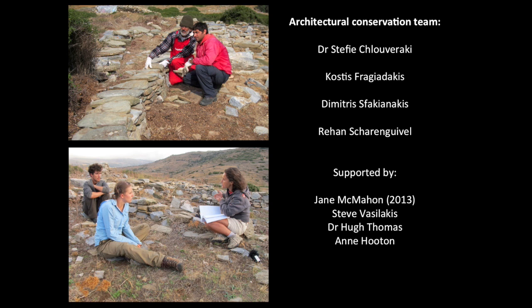You also have, down in the bottom side, sitting, learning literally at the feet of Steffi, Rahan Sharangweevil and Jane McMahon. And the great thing about this conservation program is that what we hope is happening, and I'm looking directly at Rahan as I say this, is that we're training the conservators of the future. Steffi is a wonderful instructor and very generous with her knowledge.